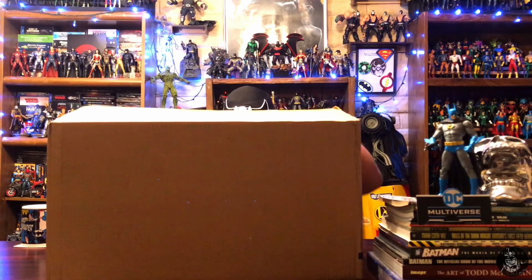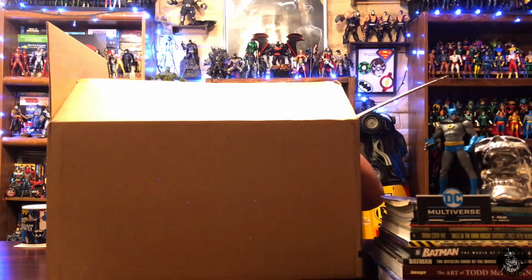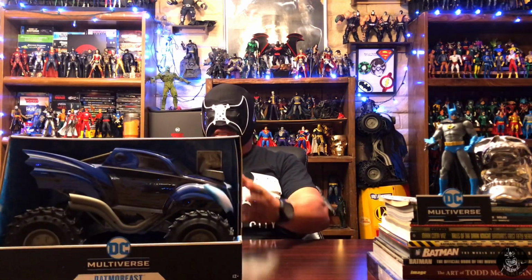Now, another cool thing was I had almost given up on this because I did pick this up when it first came onto GameStop, and it was $59.99. And I was still praying, holding on to that order, hoping that they would fulfill it. It took a long time. Now I do already have an open one of these. That is going to be, let's get this guy out of here. And it is going to be my other Batmobeast.